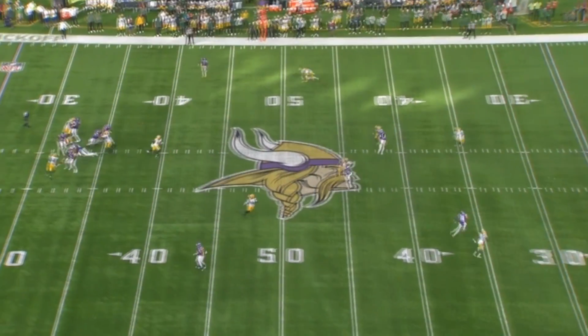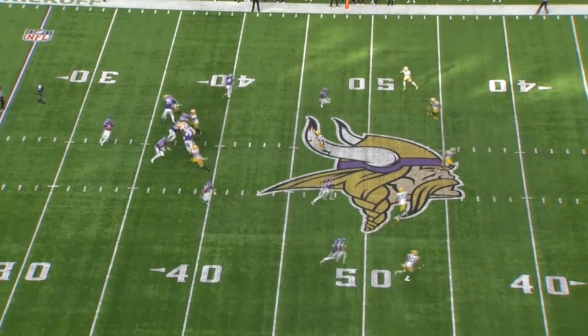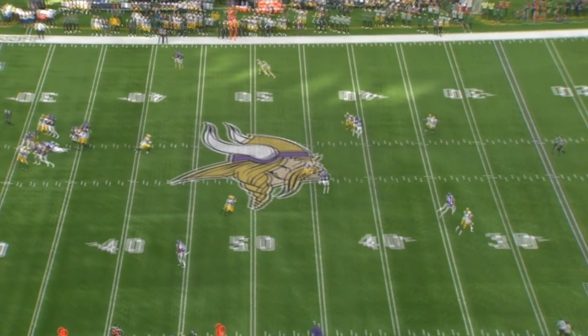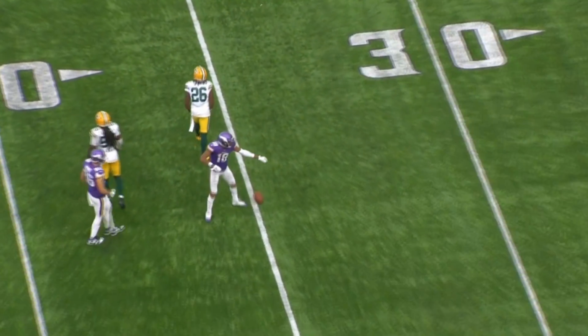So being able to do this stuff and do this stuff consistently, it's exactly what made Cooper Kupp have this huge jump last year, I think, and it's also what's going to make Jefferson probably have a huge jump this year.